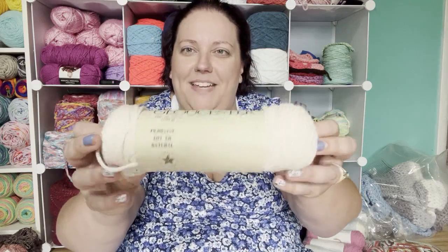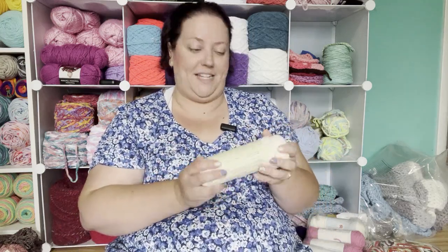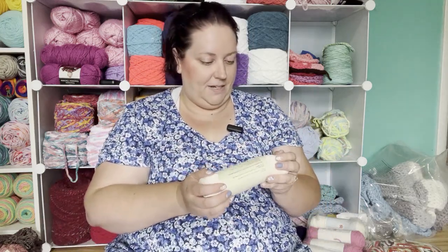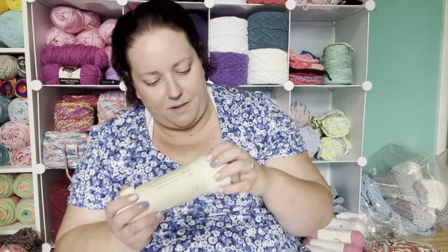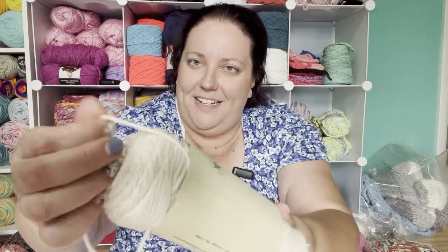So yeah, Burnett Gloucester. It is really nice, and it feels really nice. It's very soft. I don't know what I'm gonna make with it. Oh, it's like a chainette sponge. Oh, okay, interesting. I never even looked at it, to be honest with you. I just saw the ball band, I got excited. So it's like a sponge chainette. It's quite nice.